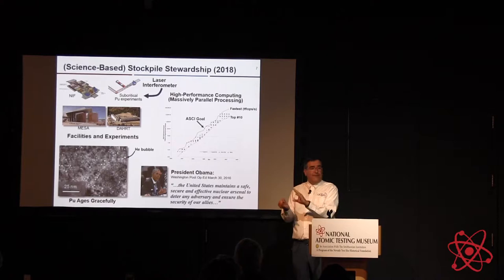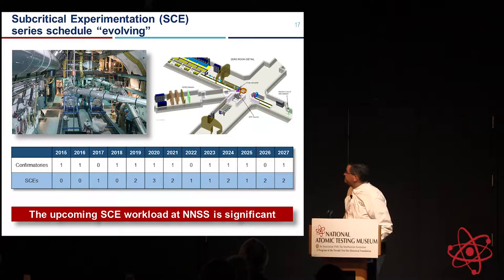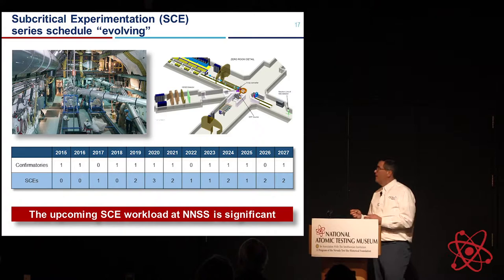So anyway, let's go forward, whatever page we were on. I think we go back, let's go to page 17 if we can. Yeah, there we go. So this is one of the things we're just so excited about going forward.